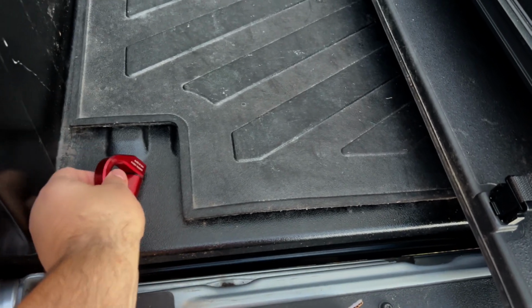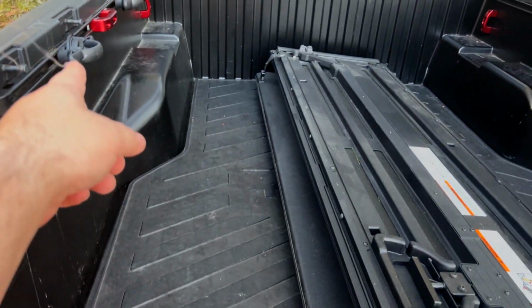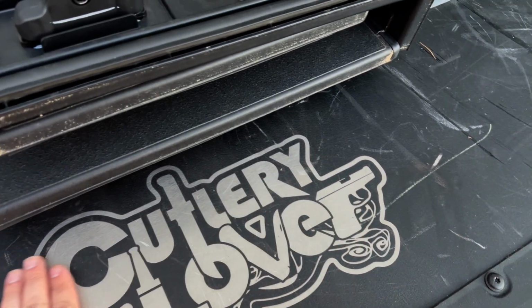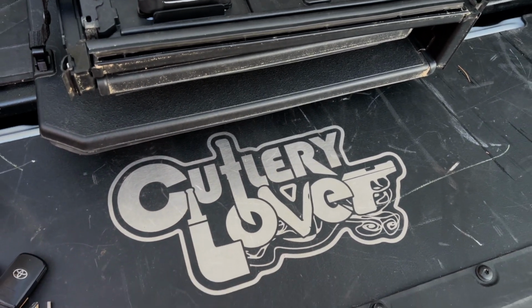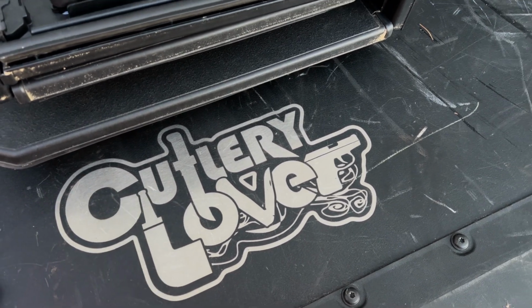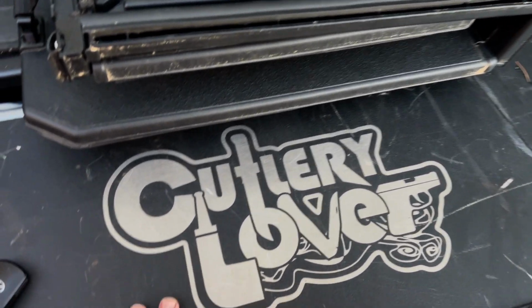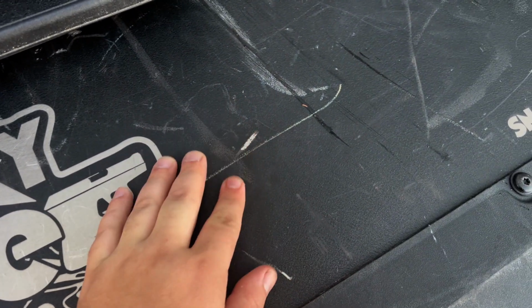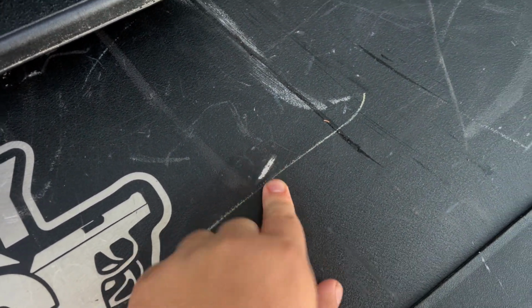All the tie downs were fantastic. The D-rings were fantastic. Everything that's on the side. This bed cover was extremely helpful in just protecting my knees every time I'm climbing in and climbing out. Same thing with my wife if she got in here. Obviously, it got beat to crap. I think there's a little gouge in that powder coat.